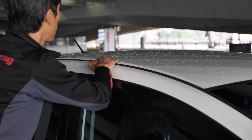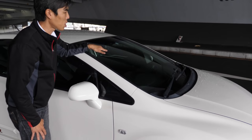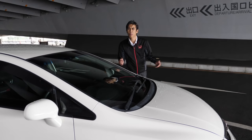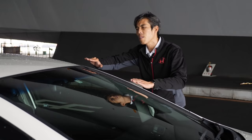In fact, the roofline is curved much more than the previous model, which gives it a really big and wide front windscreen size. In fact, I would say it looks very close to the Honda Odyssey of that generation shown over here. And also the bonnet line becomes extremely short. So what is the purpose that Honda wanted to do this? Perhaps that was the thinking in 2005 for superior aerodynamics and to make it a more slippery shape. But let's continue onto the back.